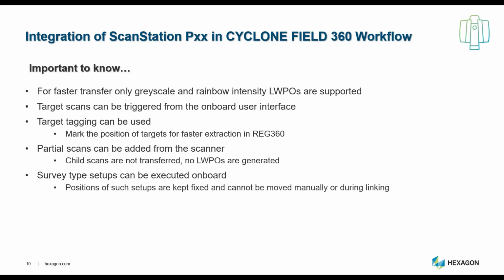Survey type setups, you can do that directly on board the instrument. So if you're going to do a traverse or a resection or whatever, they are kept fixed, so they're not moved manually or during the linking process on Field 360. So that will come in almost like a separate bundle within Register 360.